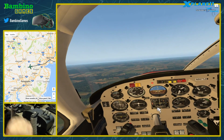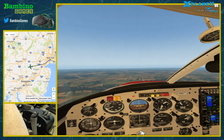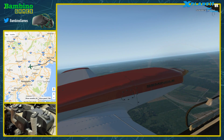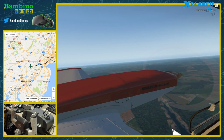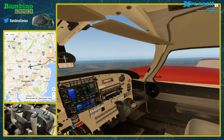Yep, we're in western New Jersey. Looks like we're probably about 15 miles northwest of Trenton. Trenton would be right over there, and that would be the Delaware River right there. Up there would be the Delaware Water Gap, way up there.